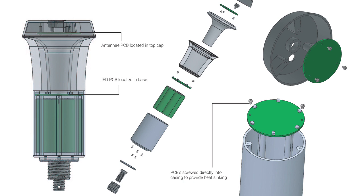There were multiple stages of prototype to get to where we are now. We're actually on the third stage now, but the first stage was quite close to where we needed to be, which for us was time saving. It gave us something that we could test right from day one.